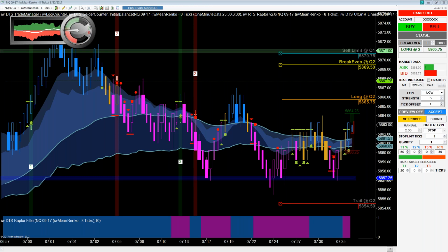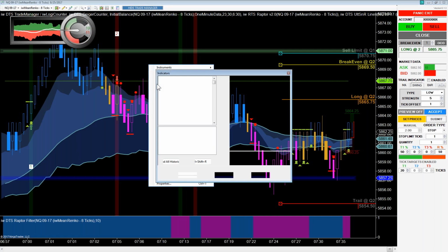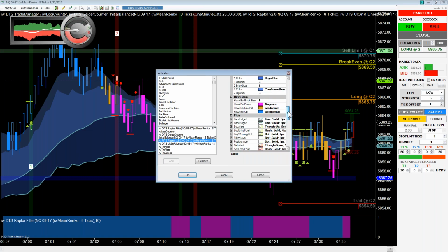Peter asked, Eric, is there a way to print more yellow bars indicating a neutral market, maybe a lower bar size? What you'll want to do is go to your indicator and to your Hawk, your Raptor filter, and you can change your Hawk brick size. That will introduce more yellow bars, a smaller brick size here.